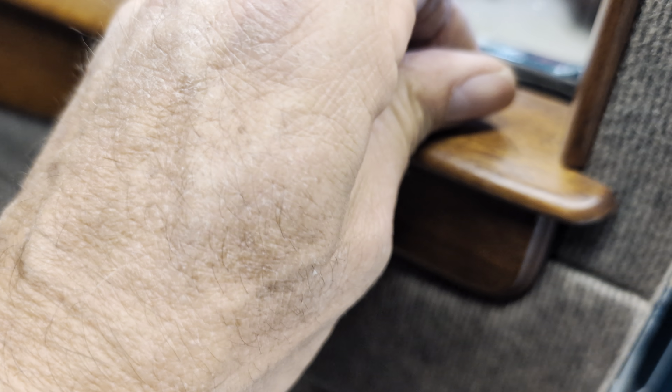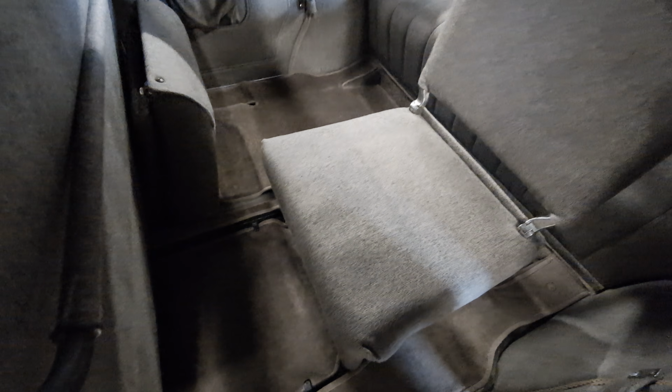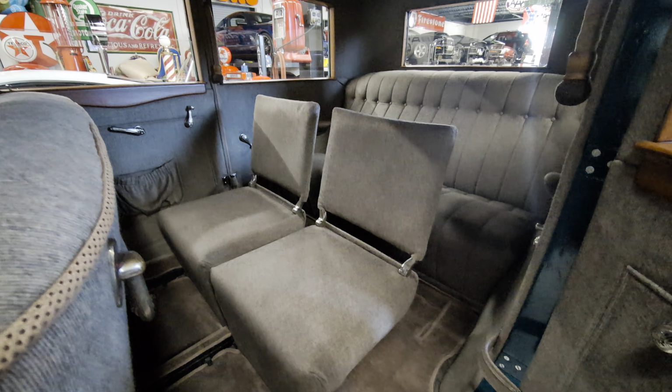Yeah, it's so pretty. Look at the lock. Beautiful. Craftsmanship in this thing is unbelievable. So it's seat 7. There's another jump seat here. Man, that is so cool. Beautiful.